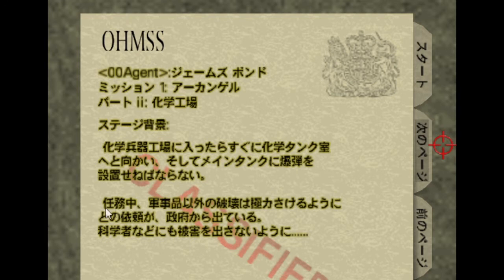So in the middle of the mission or during the mission. Gunji hin igai no hakai wa. What is this? Kyoku ryoku? Sakeru you ni to no irai ga seifu kara deteiru. Good lord, I'm going to have to look up that kyoku ryoku, I think. Oh wow, kyoku ryoku, to the utmost, to the best of one's ability.